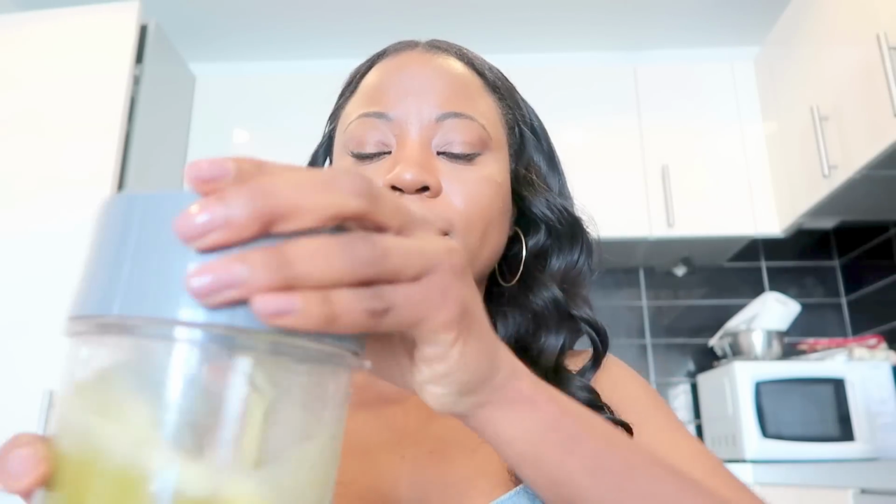Number 6. Check your vitamin levels. Now, most people with autoimmune conditions tend to lack certain vitamins. The most common ones seem to be vitamin D, B12, and iron, which is quite interesting, isn't it? Let me know if it's the same for you. Take a multivitamin a day, or just even make a juice every morning. I tend to make a vegetable juice every morning, and that kind of gets my vitamins in.